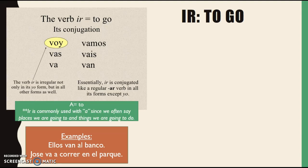The other sentence here says, Jose va a correr en el parque. Jose is going to run in the park. And you see that ir, a infinitive form there. So va, that's the ir part. It's been conjugated, the word a, and then correr. Remember, infinitives are not conjugated. So that's 2 examples of using ir that we have learned.